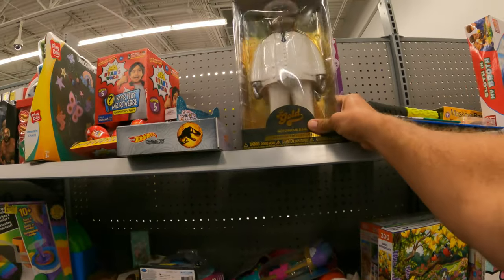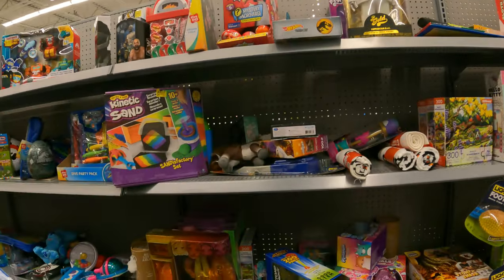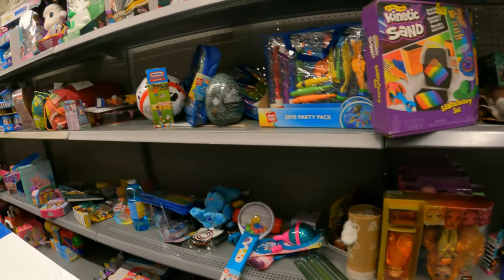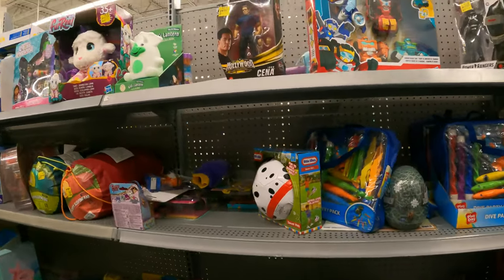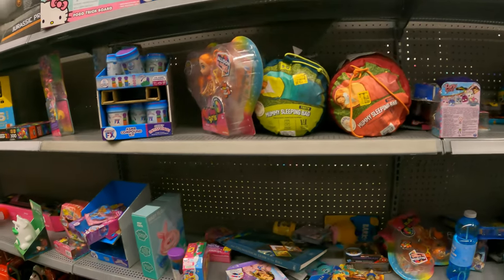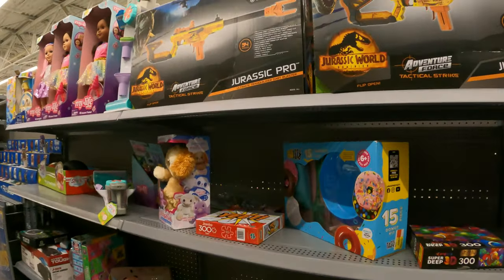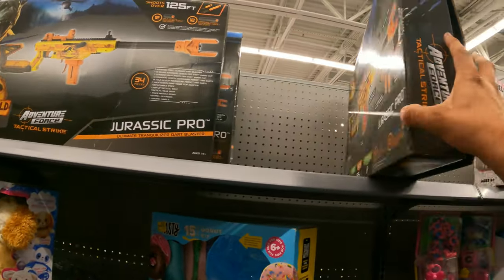Look at this, Biggie Smalls. 15 down from 25 for the Funko. That's a pretty cool one. I like that one. 20 down from 42. It's gonna be that half off trend, guys. Half off trend. Save money, save it for Christmas. Use it for birthday parties.